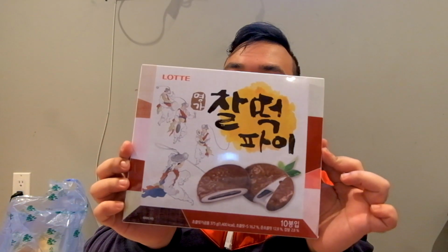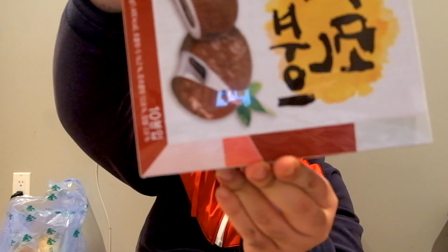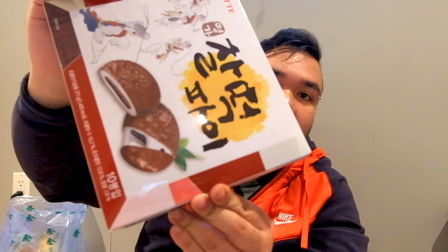Also, I got this one from Incheon Airport duty free because I had like 7,000 won left. So, ginasto ko na yung pera besh para wala na akong dadalhin Korean won dito. So, I got Bea this one from Lotte. It says this is a Korean fusion pie, combination of chewy rice cake and chocolate cream.